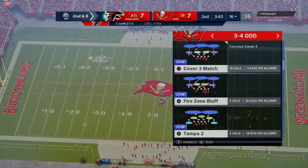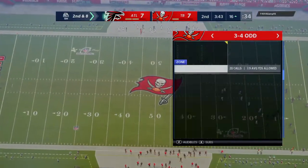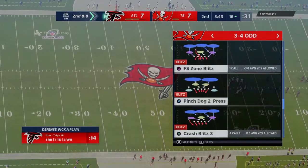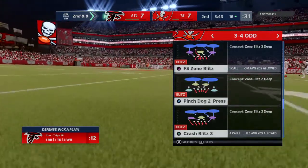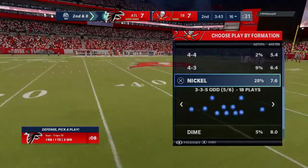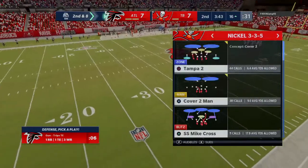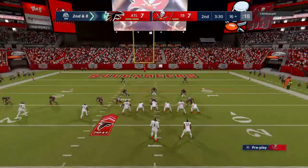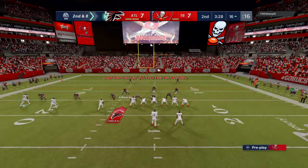All defenses worry that whenever anyone catches the ball and has a head of steam coming out of the backfield, it could turn into a big play with missed tackles or he runs through people. But they were right there waiting, and they stopped him for a minimal gain. So 2nd and 8 here after the pass play for 2 yards on first down.